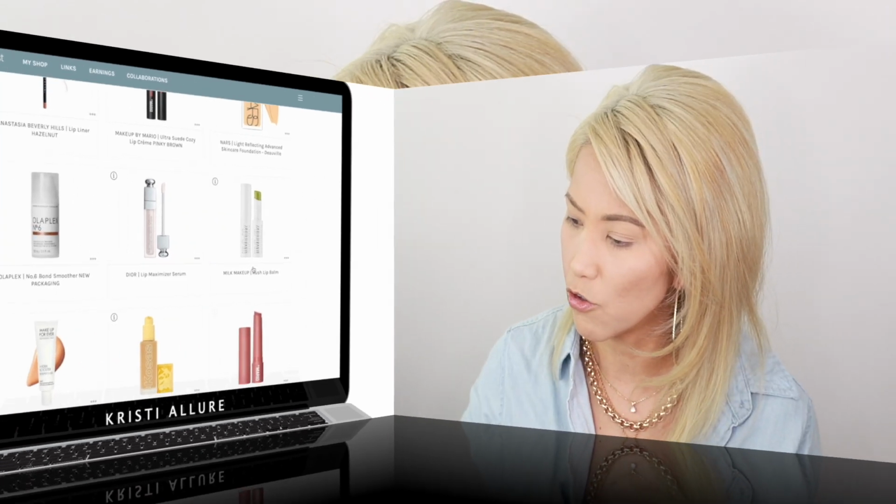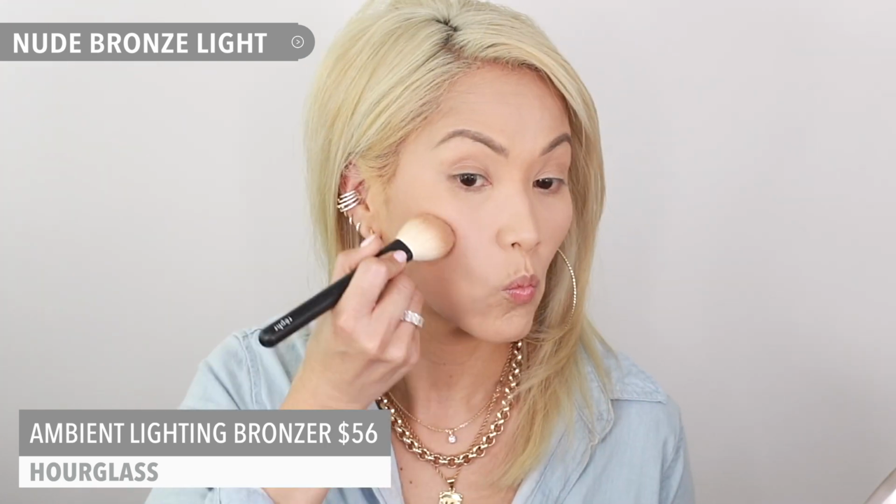Let me contour, or set my contour, really fast. I have been using this, I'm just going to talk about this as well. This is the Hourglass Nude Bronze Light. When I do cream contour, I don't like to use anything too much for the powder contour to set it down. So I've been liking this a lot, and I use it with the Refer 05. I think it grabs the Hourglass powders really beautifully, and I just put it right there. It's the perfect tone, and it just makes it so soft.